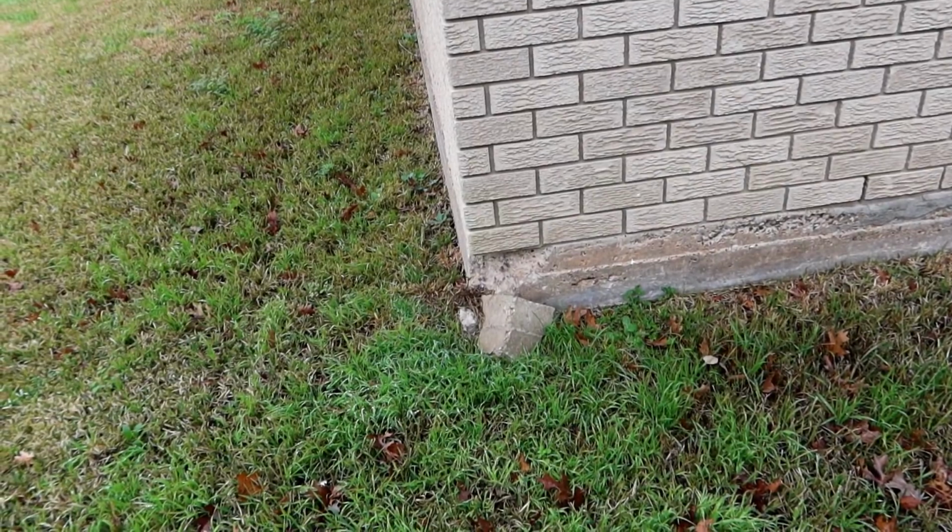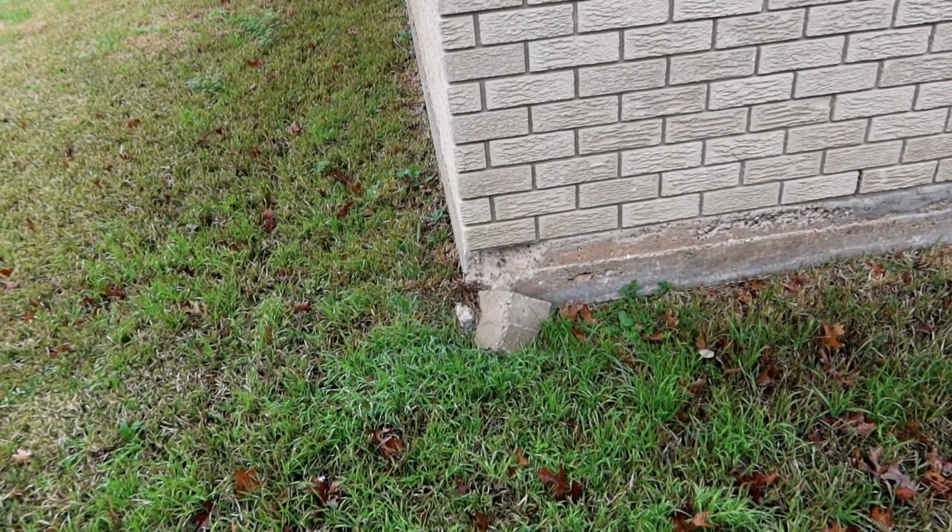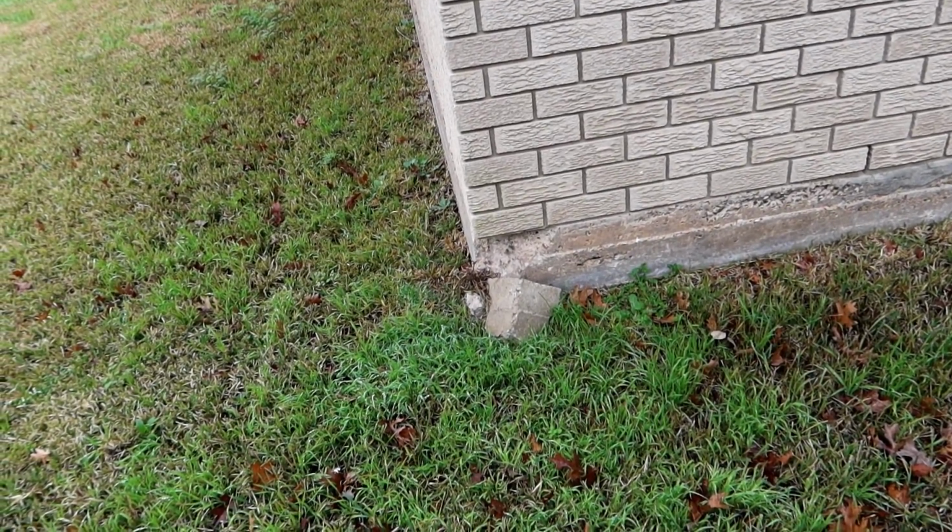See a little chunk of the corner of the foundation. It looks like they're broken out. Doesn't look like it's really serious though. I don't see any real problems here. A little bit of work on the fascia.